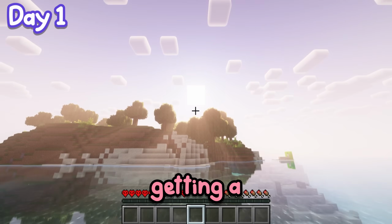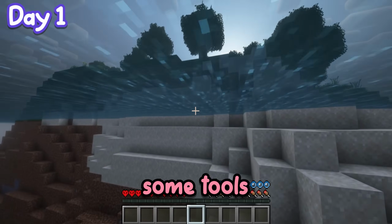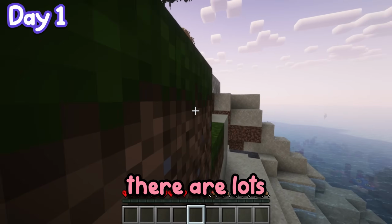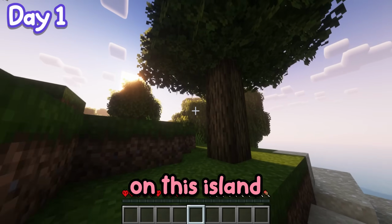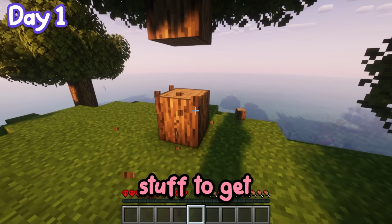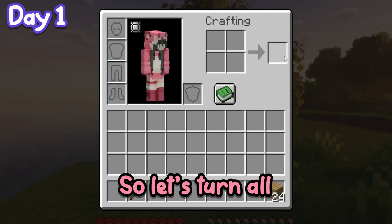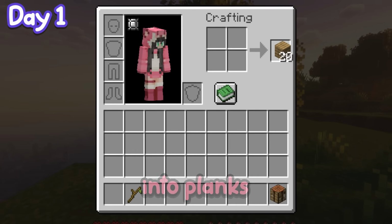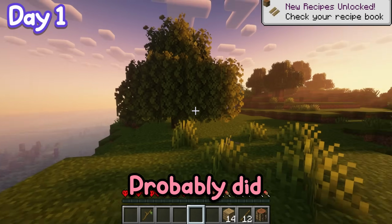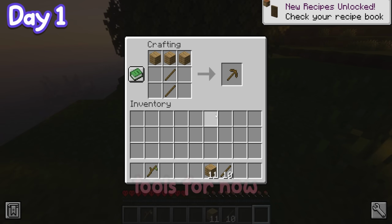Okay, it's getting a little bit late now, and if I'm gonna build a mermaid kingdom, I'm gonna need some tools. And for that, I'm gonna need some wood. So luckily, there are lots of lovely trees on this island that we can use to get planks and all the good stuff to get us some tools. So let's turn all of this into planks, make ourselves a crafting table, make ourselves some sticks, probably did not need that many, and make ourselves some basic tools for now.